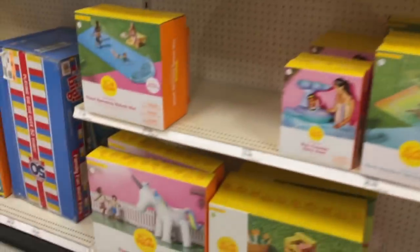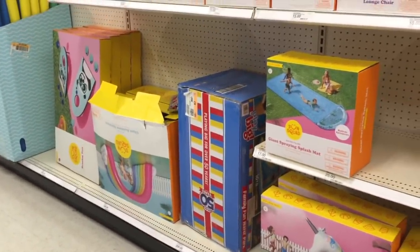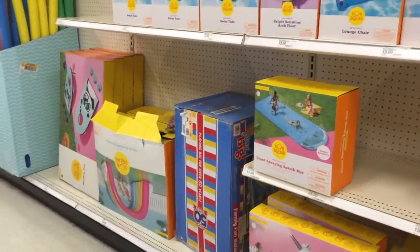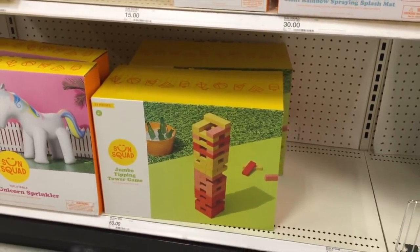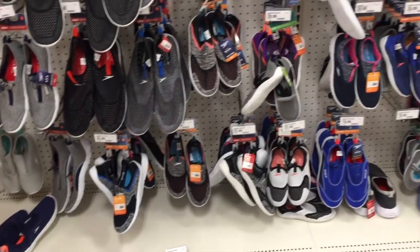20, 35, and then Big Mama over there for 160. That seems like it would provide shade as well, so I'm kind of into that. Oh, and then this jumbo tipping tower. Seems like a lot to pick up, I'm not gonna lie. Oh, and then a mini pool. This thing's only $10. Ayo, and then some water shoes.